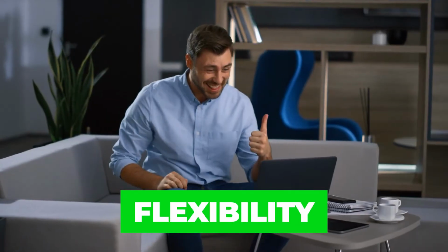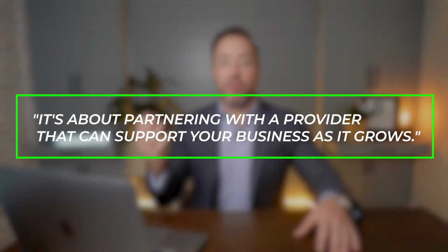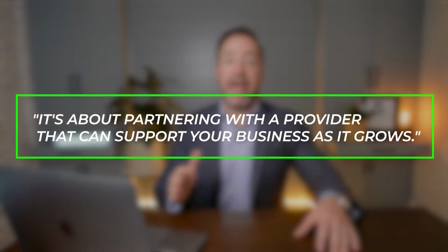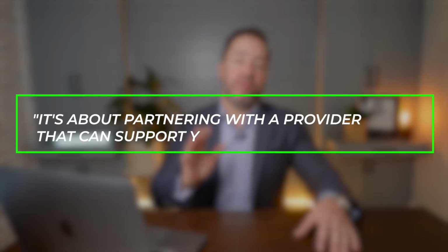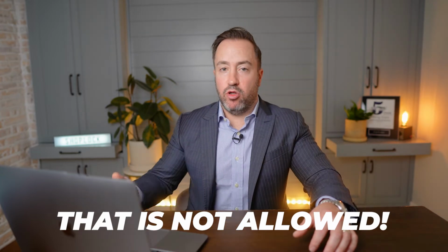Third, flexibility. Remember, this isn't just about getting an address, it's about a partnership with a provider that can support your business as it grows. Make sure the provider can be flexible as you grow or if you move. Some providers will even allow you to transfer your account to a new address when moving. But if you're looking to add multiple businesses to one address account, just keep in mind that's not allowed. You'll have to get multiple addresses.